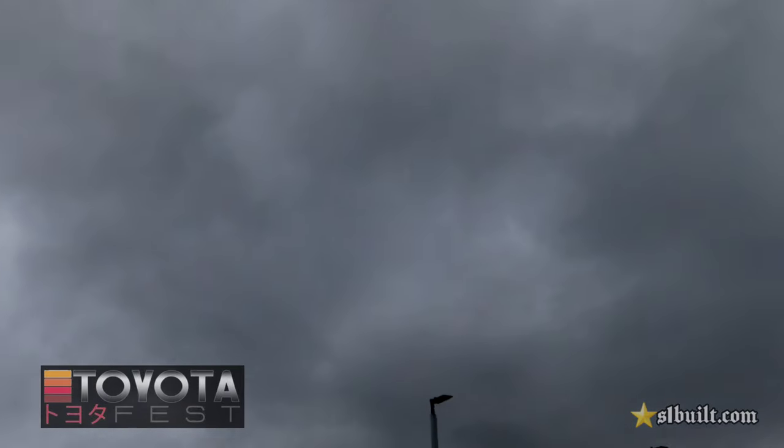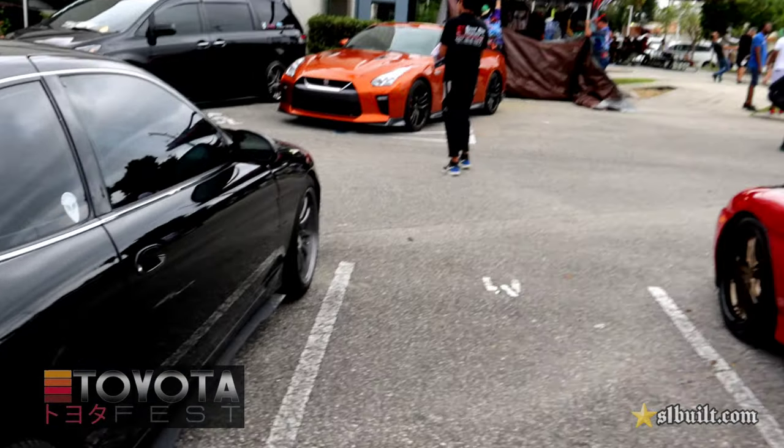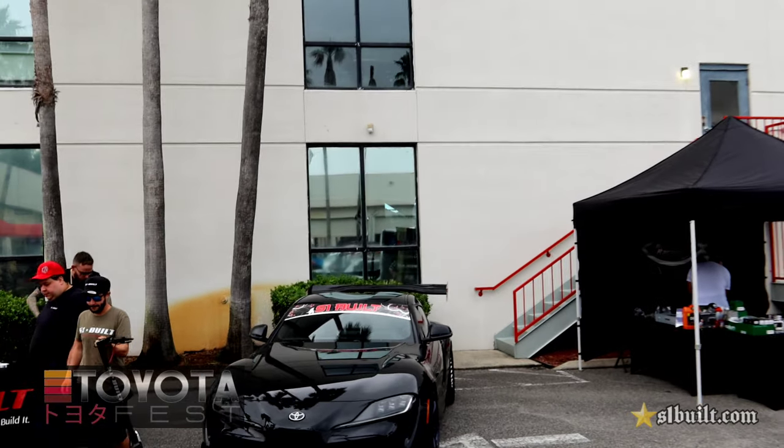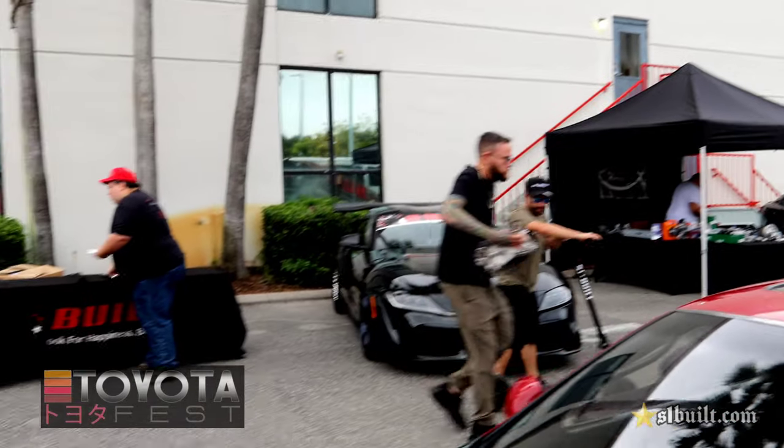Yo, so Toyota Fest is coming to an end. Look at the sky. It's pretty dark, typical Florida. But we're out here, getting ready to leave. Tomorrow's going to be Honda Fest. Everybody's packing up.